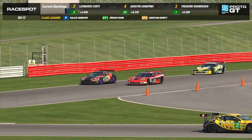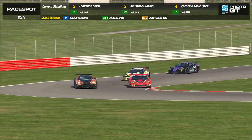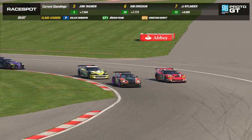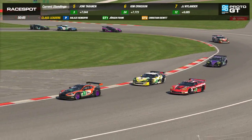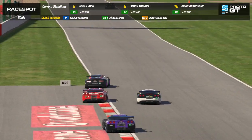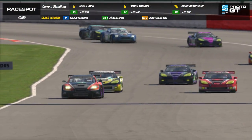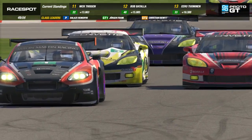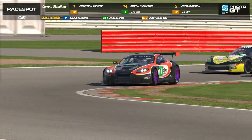And that's the side-by-side battle there between Campano and Rasmussen. Through they'll go towards the bridge section here, and oh no, this is Luffield actually. And through will also go Joni Tankinen, and he'll get to the inside there of Campano. Gets that one done. Not quite done yet, actually. He has to wait. That wasn't Luffield again. I seem to be getting my parts of this track mixed up, Connery.